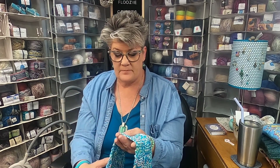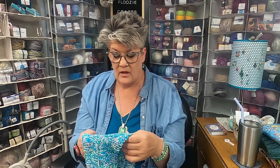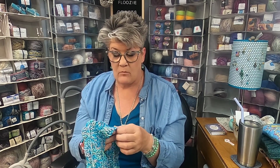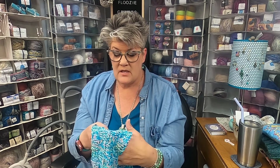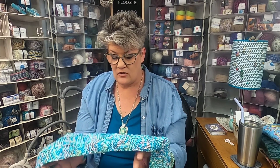Now this is for sale. It's $37. It's made from a merino wool, this teal color, and then the other color that you see that has like a pink and yellow and blue, and that is a variegated yarn that is made from sugar cane. So that makes this a very interesting cowl, and one that you're just not going to see.